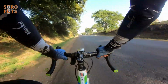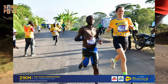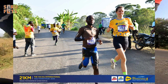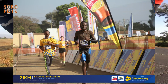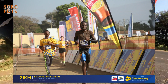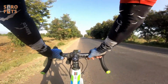I did manage to conserve some energy to run the half marathon, and what's amazing is that the person that I managed to run with, a lady, became the 10th woman. We managed to do our half marathon in 1 hour and 43 minutes. I was so amazed. I'm planning next year that I should be able to cycle like this and do a full marathon. A full marathon is 42 kilometers.